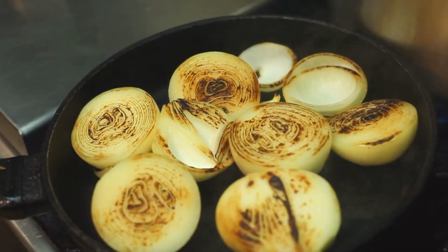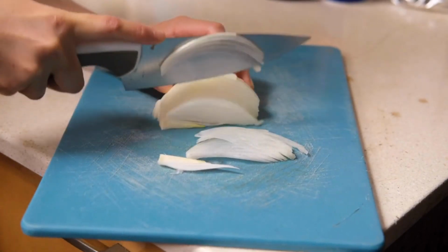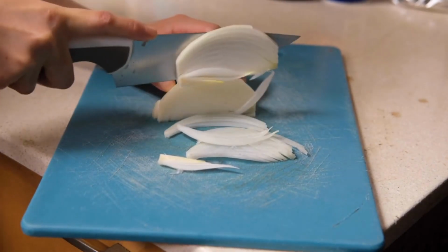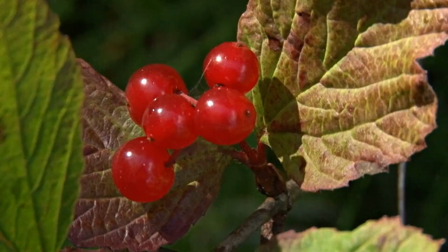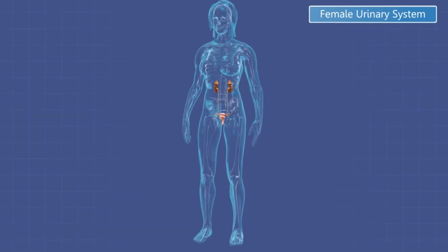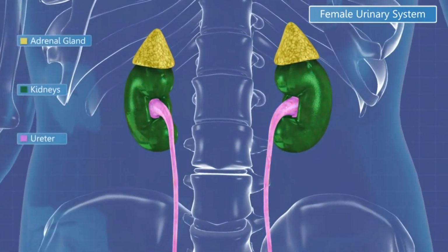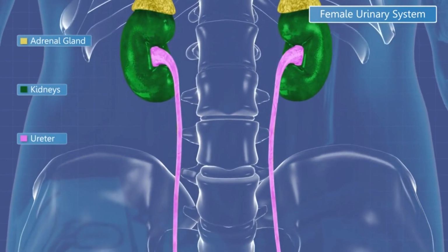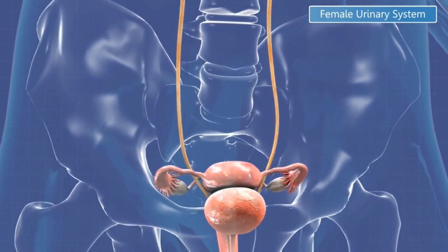12. Onions. Onions contain antioxidants and anti-inflammatory compounds that can help reduce the risk of kidney damage and promote overall kidney health. 13. Cranberries. Cranberries have been shown to have protective effects on the urinary tract, reducing the risk of urinary tract infections, UTIs, and potentially preventing kidney stone formation.